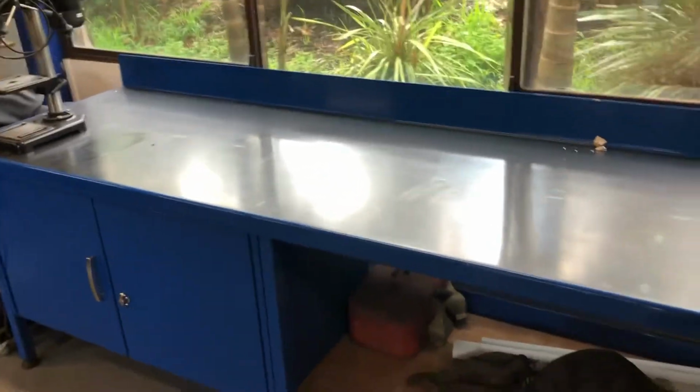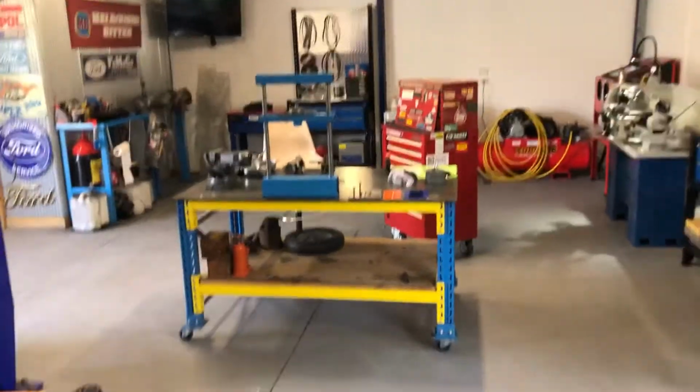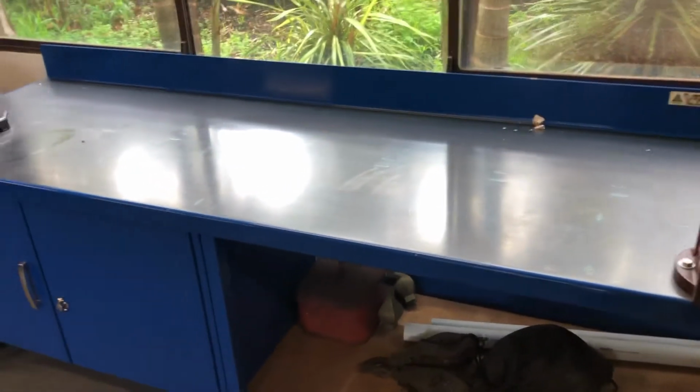This is my clean area. This is where I do all my reassembly, all that sort of stuff. If you want to do dirty stuff, go down there. That's where you do your grinding, your welding, your sanding, all that sort. Anything that's dirty goes down there. When I'm reassembling an engine or anything like that, it comes up here. This is a clean area.